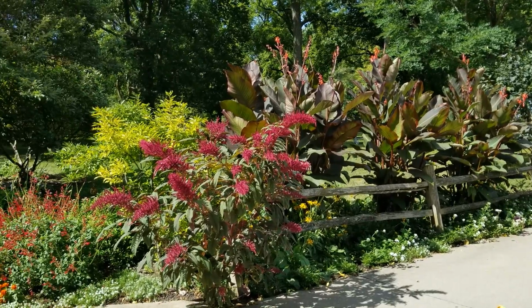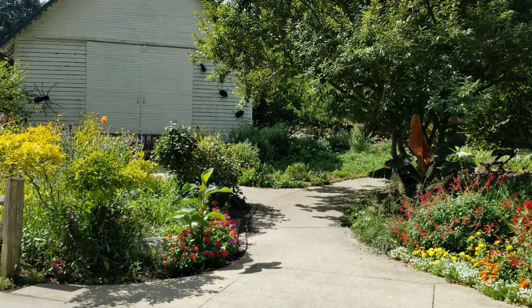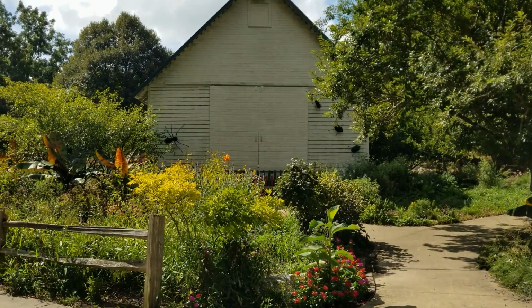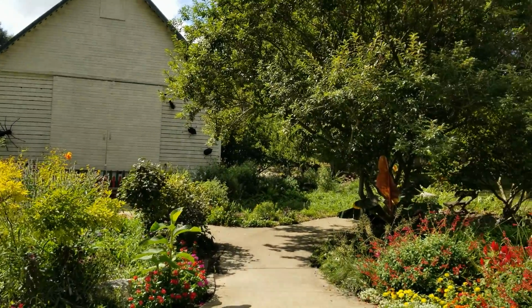Directly across from the exhibit that we just saw is the entrance, a circular path around the corn crib. This is an original farm building of the McCulloch farm that's used mostly for storage, but also as a feature around the sensory garden.